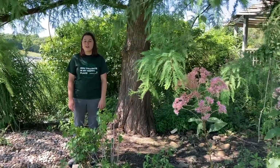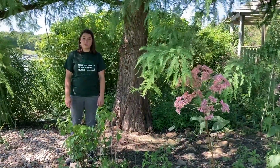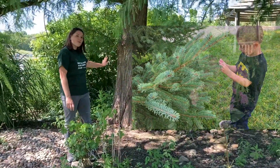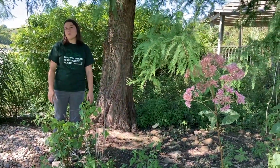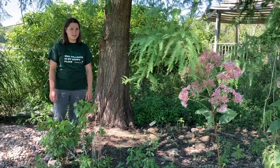Now it's your turn. Find a tree in your yard or at your school or somewhere on your street and get to know it really well. Make sure you feel your tree, you even smell your tree, you look at it really closely. Then find a parent or a sibling or a family member and tell them about your tree. See if they can guess which tree it is.